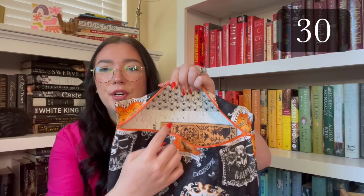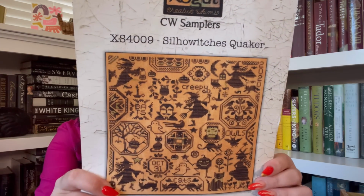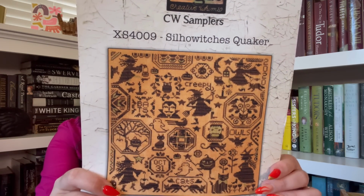Next project, also in a Me Made bag. This one I love, even though it's not the see-through front. I love the interior fabric. It's like these little spiders. Oh, love this one. I wish I had more of this fabric. This is another Teresa Kogut. I love her stuff. This is Sidla Witch's Quaker.